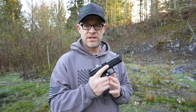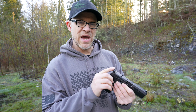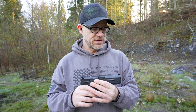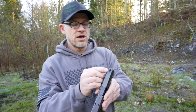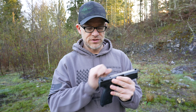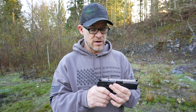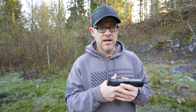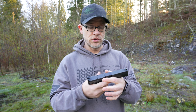The sight system, honestly, these sights are pretty cheesy. I think they're like glow-in-the-dark paint or something. I like the design of the sight system. I like how there is a channel cut into here, and then you have a set screw. I like the set screw in the rear. Obviously I don't have an optic mounted to it yet, but this is the optic cut version.